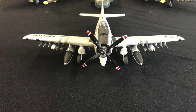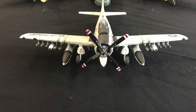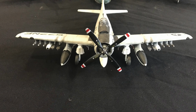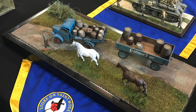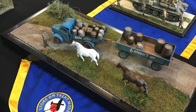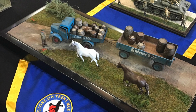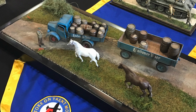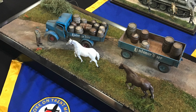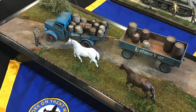I think this is the Zukimura kit, I might be wrong, but it looked really good with all its ordnance on display. And then we had this Mini Art kit, the truck and trailer. I'm not sure where the horses come from, but I thought it was a really nice diorama and something a little bit different to the norm. Very good.